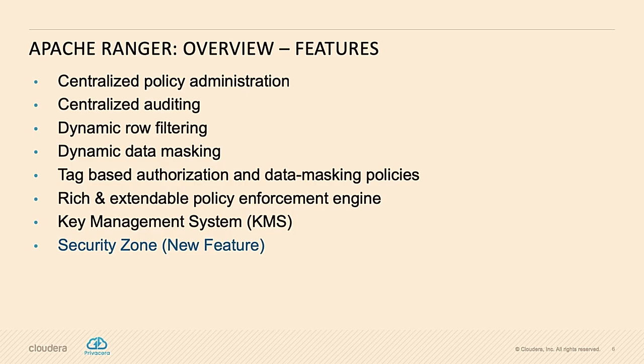And similarly, data masking. Depending on user role, you will be able to set maskings where you can redact specific fields, or you can hash specific fields, or you can even return null for the fields. This again is externalized from the applications into the policy administration side. And Ranger includes tag-based authorization and data masking policies. Ranger has a very rich and extendable policy enforcement engine where you can customize the policies using context enrichers and custom conditions. And you can extend it to non-Hadoop components also. It's not restricted to only Hadoop.